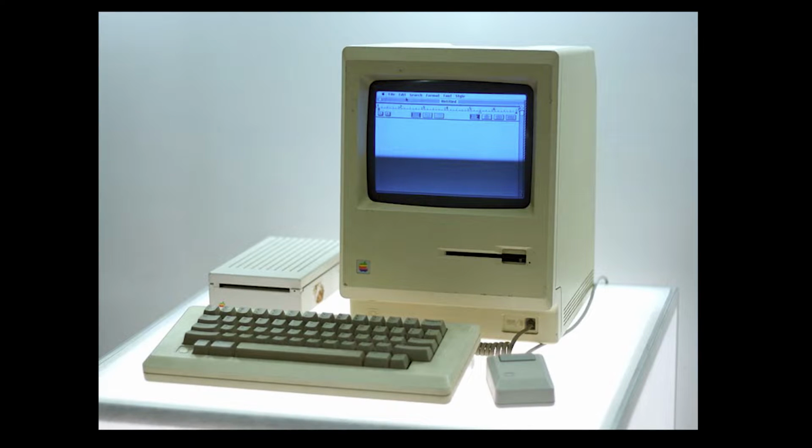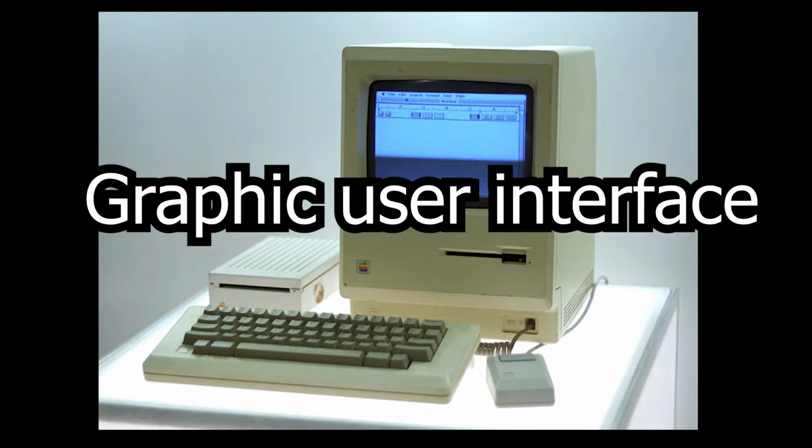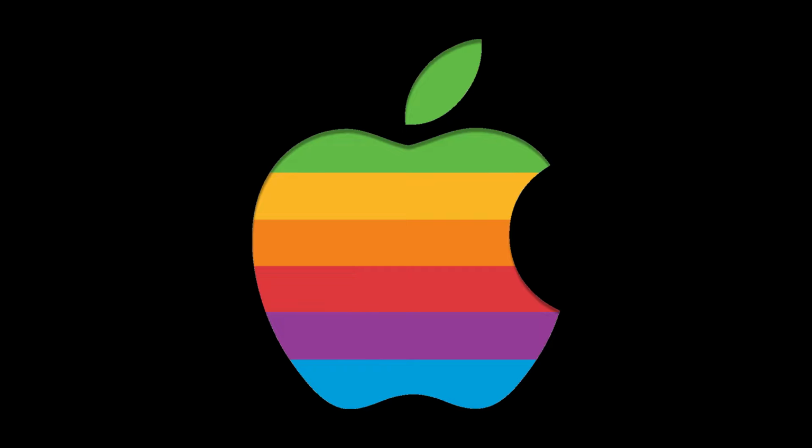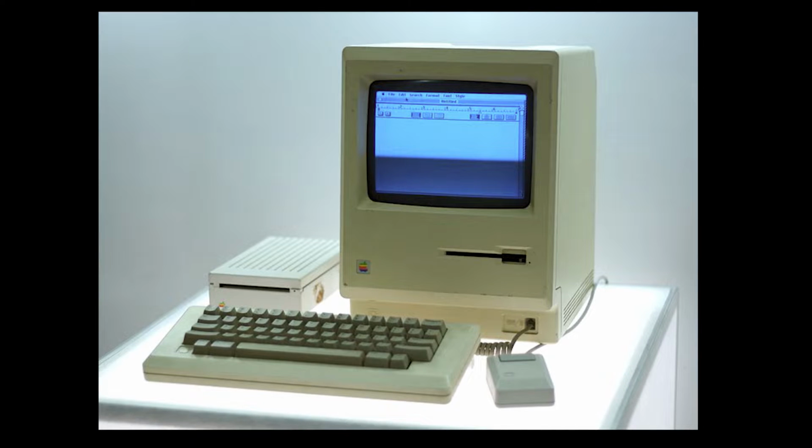So, against the wishes of the board members, in 1984, Apple released the Macintosh, the first computer with a working GUI, or graphic user interface. The GUI meant you could click applications with the mouse to open them instead of typing commands into the computer. Prior to the Macintosh release, Apple released the historic commercial in 1984, which was made to promote the Macintosh.